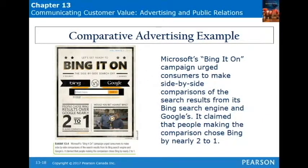Comparative advertising example. Microsoft's Bing It On campaign urged consumers to make side-by-side comparisons of the search results from its Bing search engine and Google's. It claimed that people making the comparison chose Bing by nearly 2 to 1. And that's from Exhibit 13.4. Maybe we should try it.